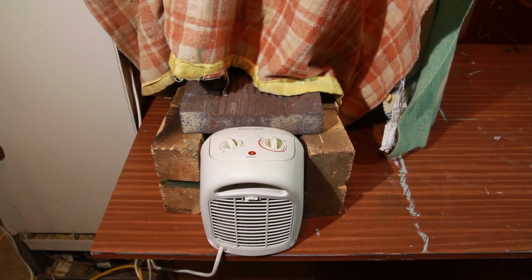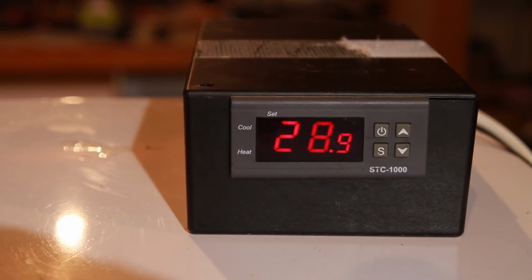I don't have a thermowell in there yet. That's probably something I will do eventually, but whatever. I've got a heater set around the back of the fermenter to keep it nice and warm, and I have this set at 28 degrees. There's no reason to take a reading right now. I'm going to come back in about 3 days and check on it just to see how the activity's going.